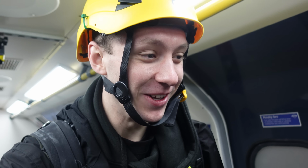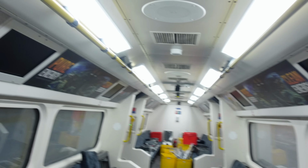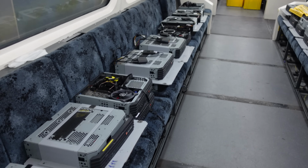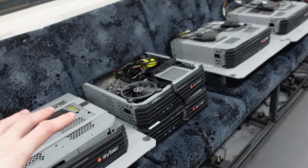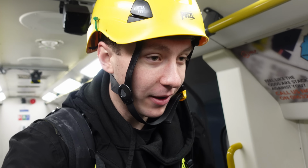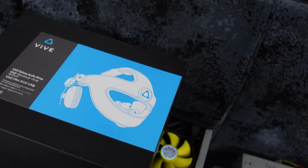So here we are on board one of the actual tube trains now, where I think I can deliver the best news in this video. Look at this, guys. As you can see, all of the PC units that were previously under the seats that powered the headsets that you used to wear on Ghost Train have been taken out. We've even got a box for one of the old headsets, the old HTC Vives. Yeah, they've all been taken out and stripped.